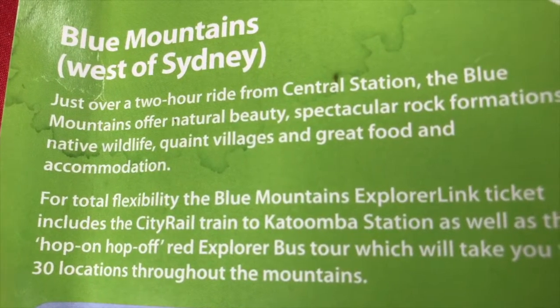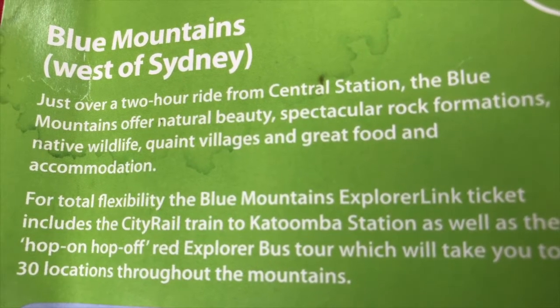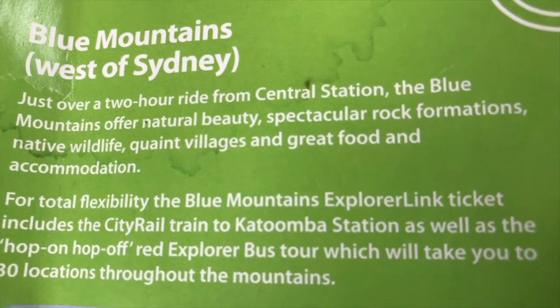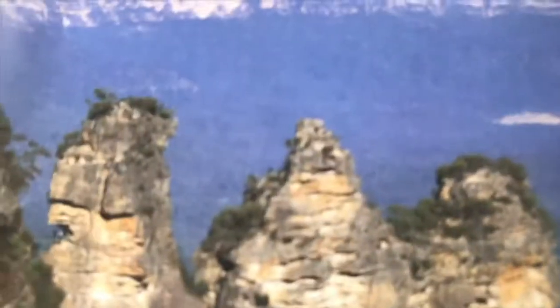For total flexibility, the Blue Mountains Explorer ticket includes the CityRail train to Katoomba Station, as well as the hop-on, hop-off Red Explorer bus tour, which will take you to 30 locations throughout the mountains. And down below are the Three Sisters.